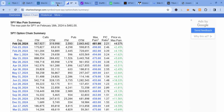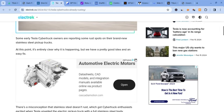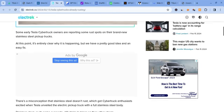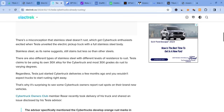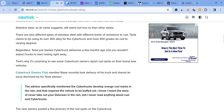Now, as far as Tesla goes, there's been a lot of talk about how the Cybertrucks are easily rusting and there's an easy fix. Once again, there have been some complaints about rust spots. We have a pretty good idea about why it's happening. There's an easy fix for this. So this is technically a little bit of negative news, which came out a few days ago. But there are some things out here.